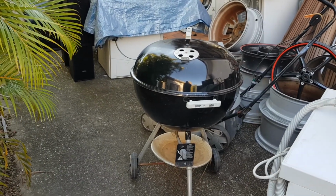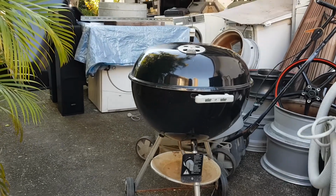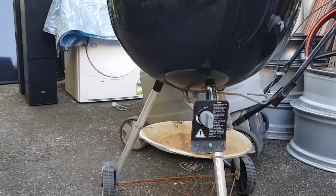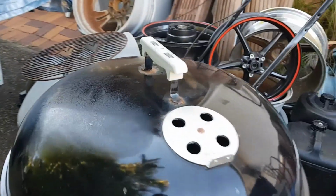I thought I'd quickly just rattle off part of a video that I want to make, and it's about this Weber. I found this on Saturday. It's actually got a gas attachment. I've never seen one of these before, but I think I'll be taking that off. You're probably wondering, why the hell would you want to get a Weber?